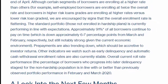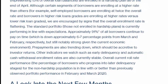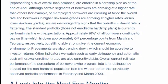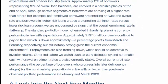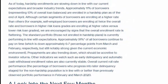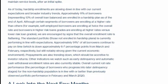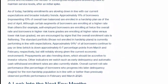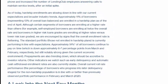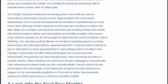And in positive news, their rollover rate has actually stayed the same or gone down. Rollover rate is the rate at which loans go into later delinquencies, and the further they go into later delinquencies, the more likely they are to default and be charged off. So this is good to see from an investor perspective. The same amount of loans are going into default as before this cough situation. So that gives me confidence as an investor.